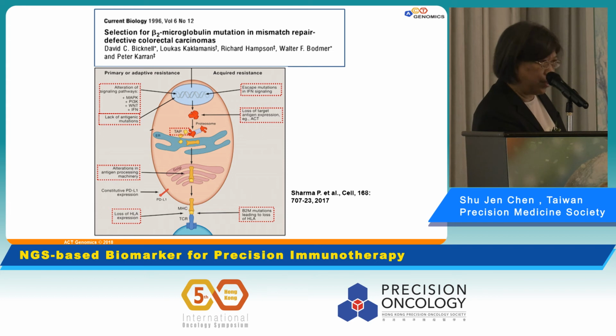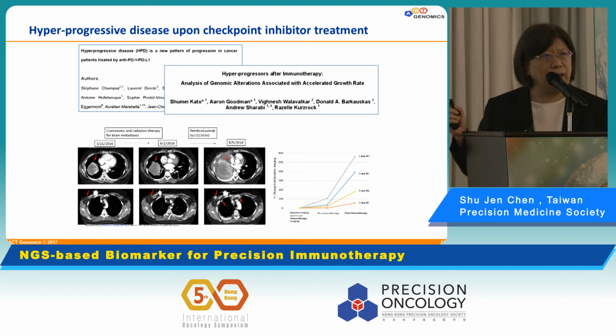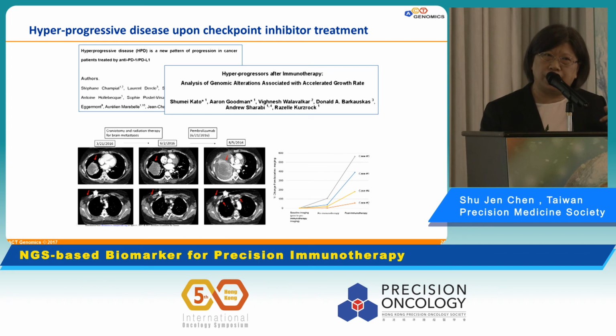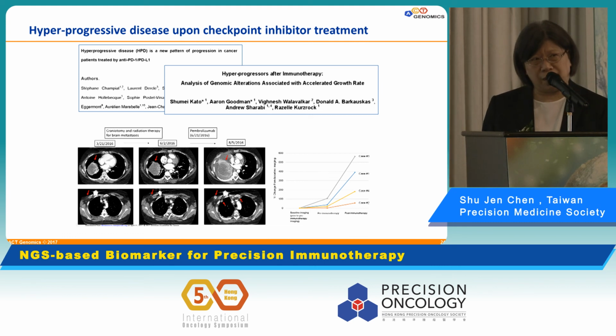And finally, I think there's one thing that's really important and needs to be taken into consideration very seriously. That is hyperprogression of the patient upon treatment with checkpoint inhibitor. Previous data have already shown that hyperprogression occurs in about 20% of patients in lung cancer and also in head and neck cancer. The initial study identified MDM4, MDM2 amplification or EGFR mutation as a predictive marker for patients who tend to exhibit hyperprogression upon checkpoint inhibitor treatment. And I think for the future biomarker for checkpoint inhibitor, particularly using NGS technology, we need to provide all of this information in order to help patients better understand their status and help physicians determine who is a better candidate and who should not be treated with checkpoint inhibitor, so we can realize personalized immunotherapy. Thanks.